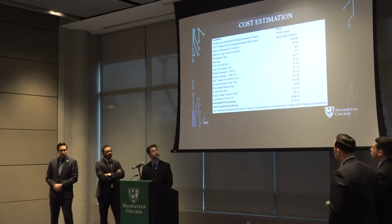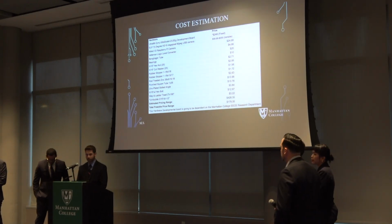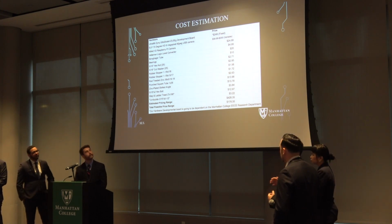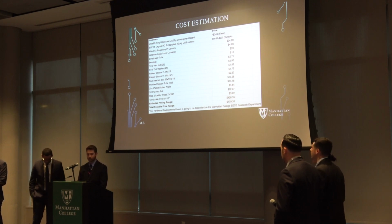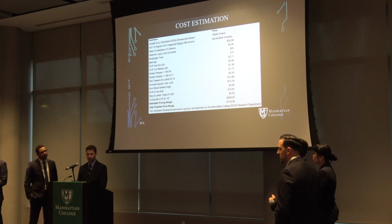So taking a look at our cost breakdown, starting at the top, the Ultra 96 was a tremendous help for us because that was provided to us through Manhattan College. So that was a fixed cost. Taking a look at the bottom, if we had to pay for the Ultra 96 out of pocket, it would have been approximately $429 for the project. But since we didn't have to, our project cost came out to approximately $180, which is way under budget.